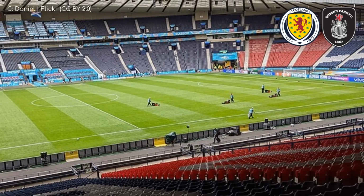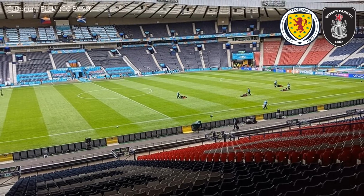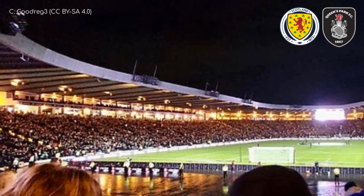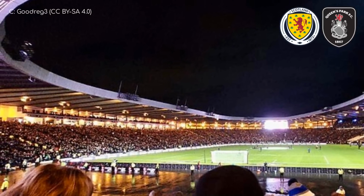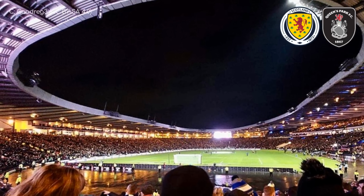I should note that the population of the city centre was considerably larger back in those days. I should also say that Queen's Park Football Club, the ground's main tenant, are not the reason for those huge crowds. Hampden Park is also the home of the Scottish national football team, and it also hosts big cup matches.